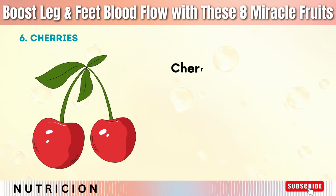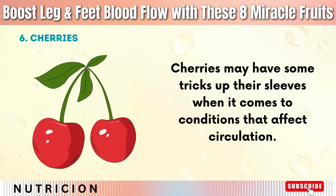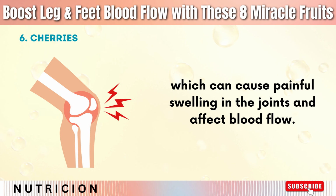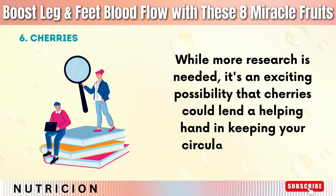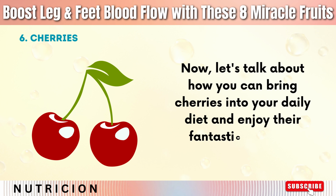But that's not all. Cherries may have some tricks up their sleeves when it comes to conditions that affect circulation. Some studies suggest that the compounds in cherries could help reduce the symptoms of conditions like gout, which can cause painful swelling in the joints and affect blood flow. While more research is needed, it's an exciting possibility that cherries could lend a helping hand in keeping your circulation in check. Now, let's talk about how you can bring cherries into your daily diet and enjoy their fantastic benefits.